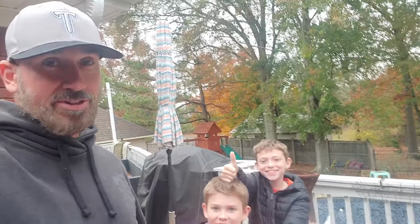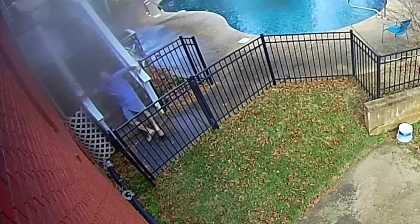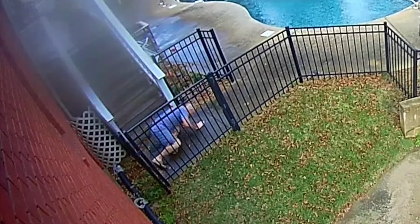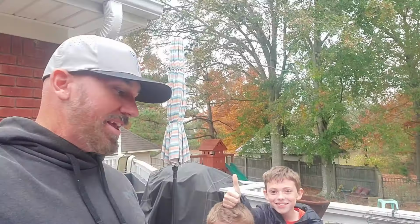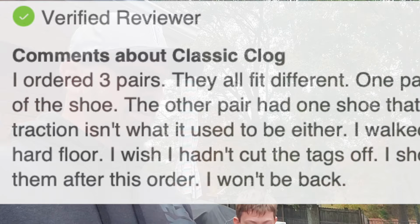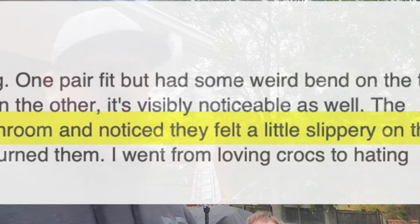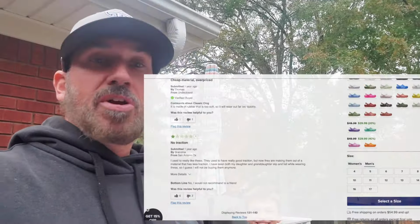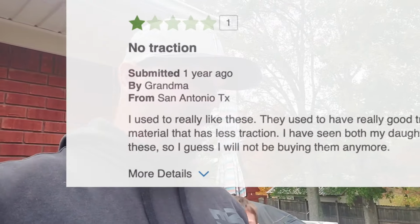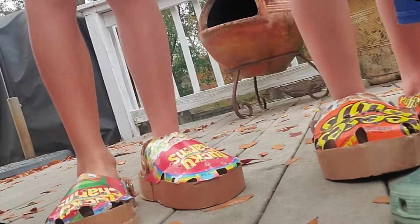Alright, so some of the reviews that we found online talked about how slippery the Crocs were. Now, me, firsthand, I can attest to that. Yes, that hurt. And yes, they are a little bit slippery at times. Sunny from Alaska says the traction isn't what it used to be. I walked into my bathroom and noticed it felt a little slippery on the hard floor. Another one from Grandma in San Antonio says, I've seen both my daughter and granddaughter slip and fall while wearing these. Mercy! So, question is, what about these bad boys?